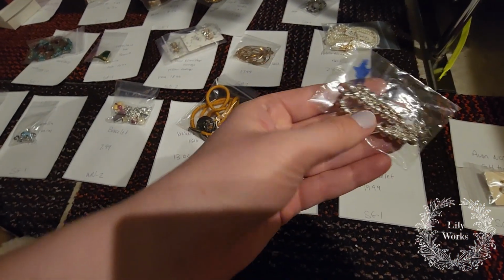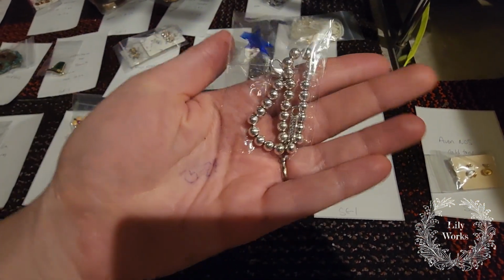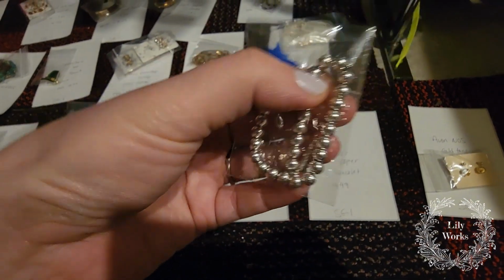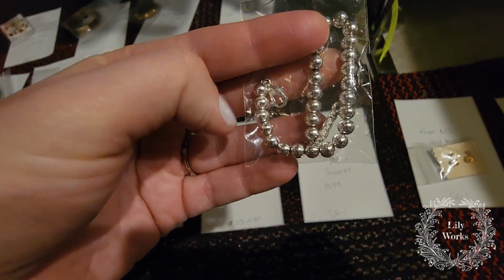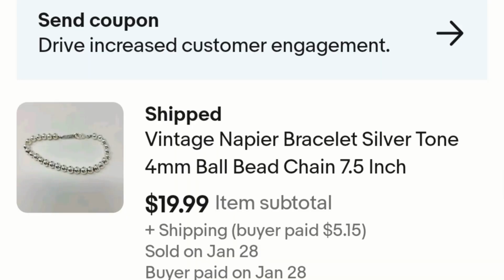This is my second Napier bracelet that I've sold. This one sold for $19.99. It is just really simple. It has a chain underneath instead of a cord or stretch or anything. It is a chain, so nicer quality. Silver tone beads, $19.99, and they got it in a Shop Goodwill lot.